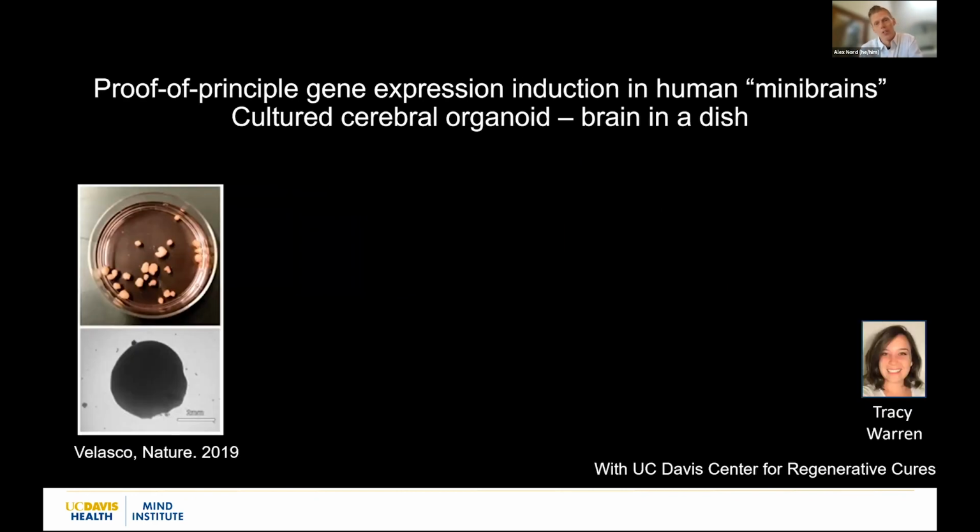One of the areas that we're also interested in is combining our mouse modeling work with taking advantage of this new system of cultured organoids that are based on human cells. These are also known as mini brains or brains in a dish. So in this image here from a recent publication, these little spheres at the bottom are spheres of early embryonic cells that go on to form the structures in the forebrain or the cortex.